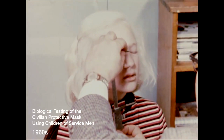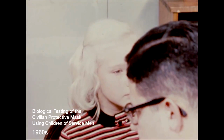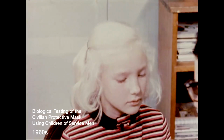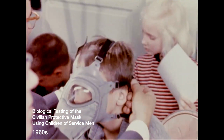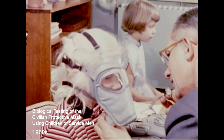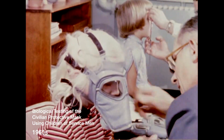The first step in the test is to measure the faces of the group so that proper sizes of masks can be selected. Masks of the indicated sizes are chosen and fitted, and the head straps adjusted. Next, using a bottle of banana oil, a general check for fit is made. If this highly fragrant chemical cannot be smelled, it means the mask is fitting snugly.